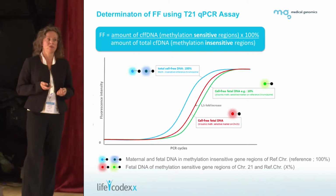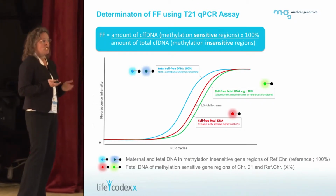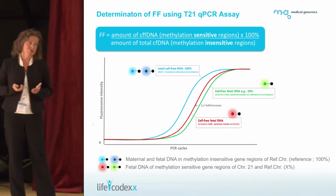So this is the way how we determine the fetal fraction, because we decided initially we will report fetal fraction because it's recommended by the societies.